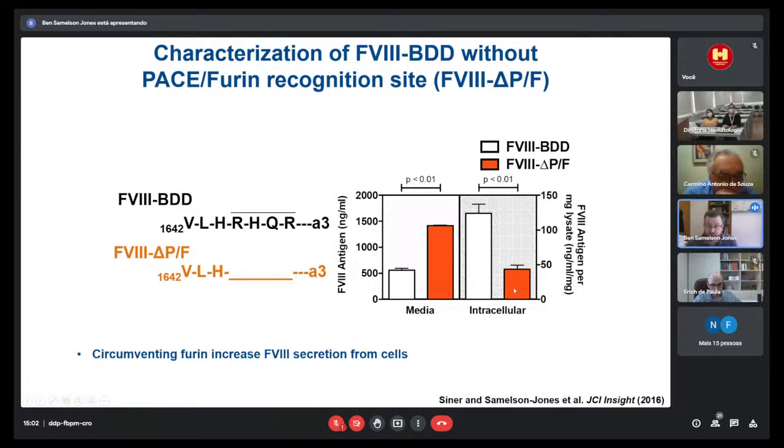This suggested that PACE-furin processing is actually deleterious for factor VIII secretion, which is the opposite of what had previously been assumed, but not tested. We also found that this enhancement was dependent on functional PACE-furin.